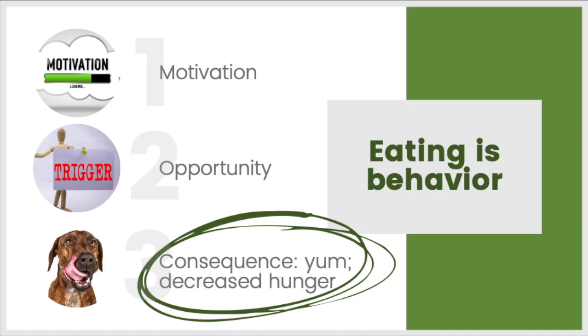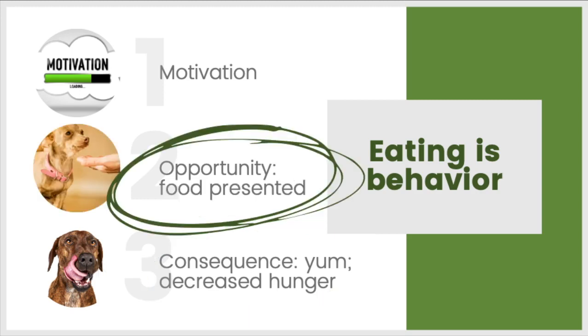So when it comes to food, what are our consequences? I wrote yum here, but basically tasty, right? Food is naturally reinforcing for most of us most of the time, and that goes for dogs and humans. So there's a yum factor, the taste, and then there's also the sort of negative reinforcer of decreased hunger if the dog is really hungry and then they eat and they feel less hungry. So those are a couple of the consequences that we can keep in mind.